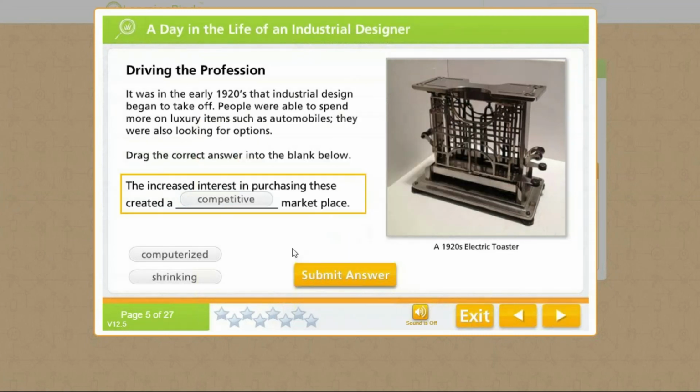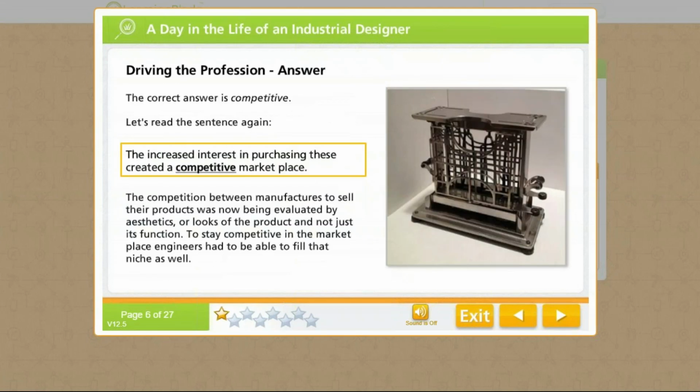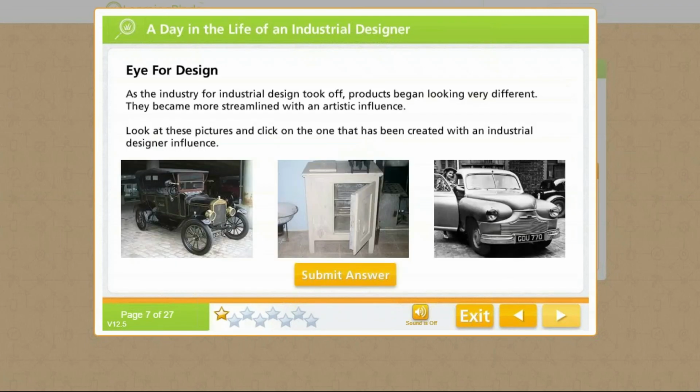Okay. Now, if I didn't get that right, it would ask me to take one more try at it, and that's fine. And then I would just go ahead. After every quiz, there's an answer page. So even if I didn't get it right, I still get the benefit of the answer page and seeing what the correct answer was. Now, in a lot of cases, the teachers are maybe more concerned with whether or not the kids get it right.